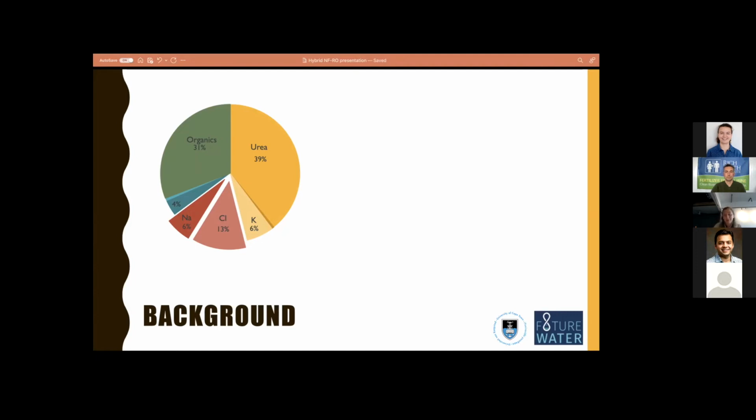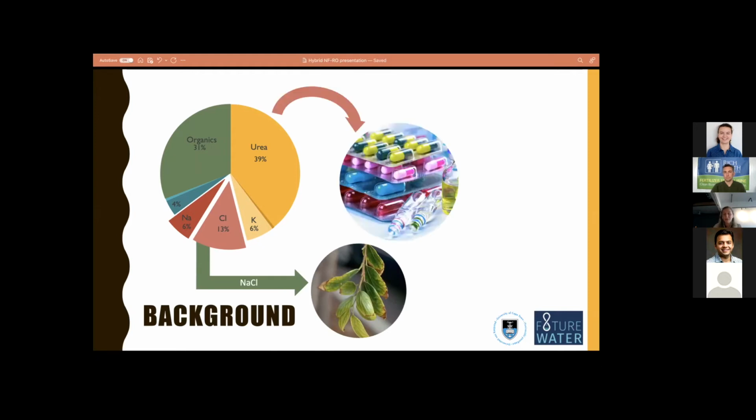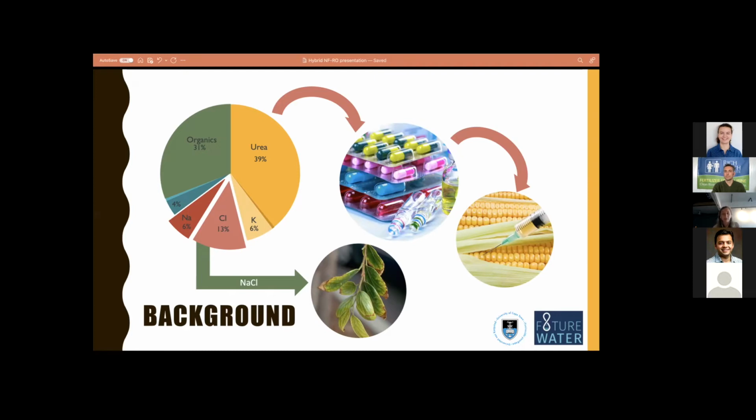And something that's come up a lot today is salts and their effect on the fertilizer's value, and the potential for crops to uptake those. So that was something we wanted to look into. Also, because the urea is not in a pure form, it might not be as valuable to be used in cosmetics or diesel engine fluid. So we wanted to look at a way that we could purify it.